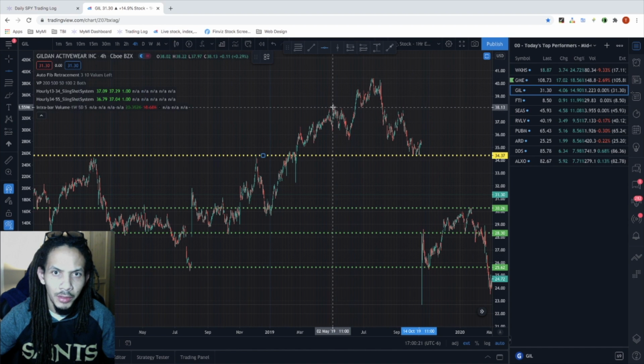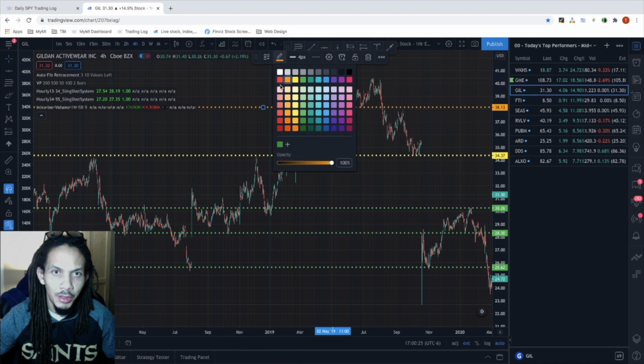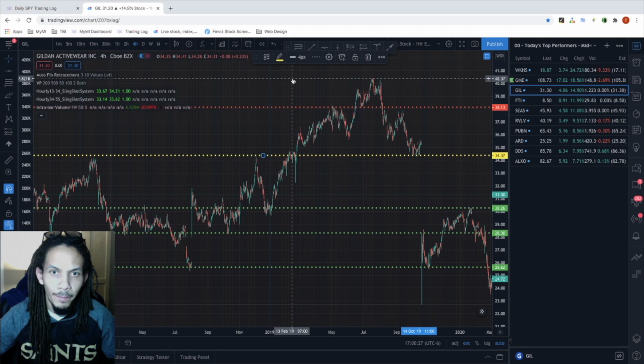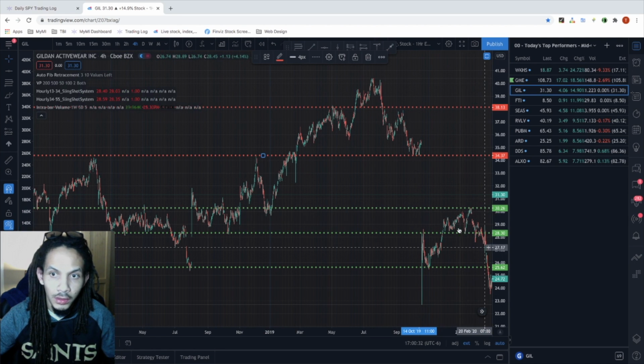I'm actually going to be a little bit more realistic to not give too many high hopes, but just things to pay attention to going forward. So 34.37 if it's able to break above the 30.26.